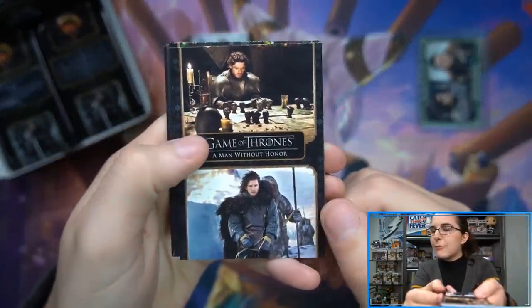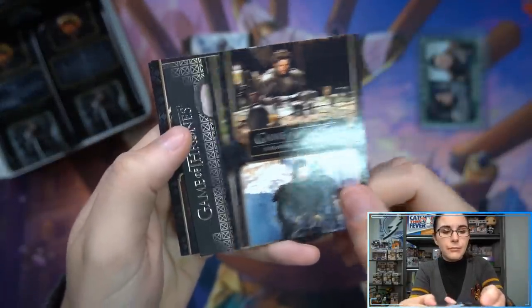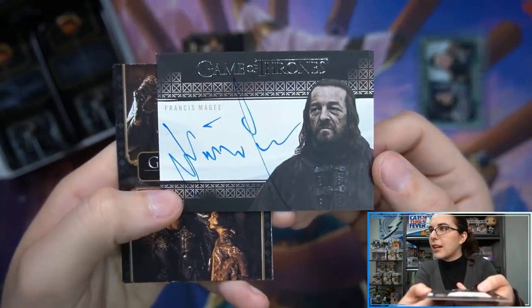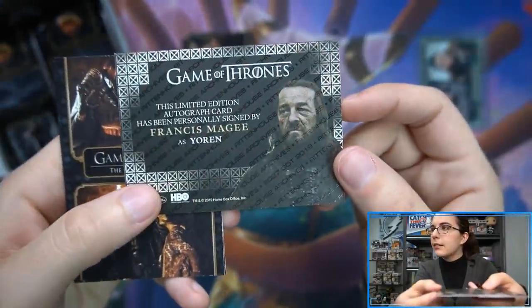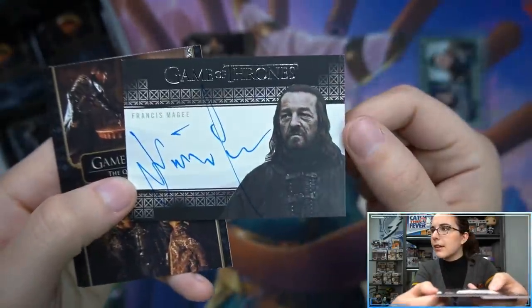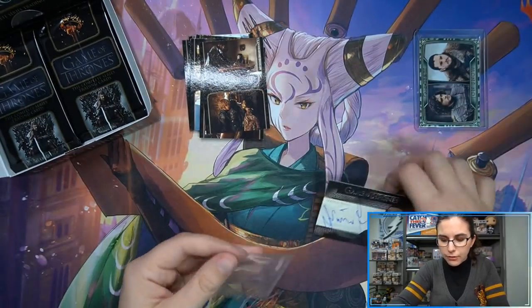And since we have done a lot of live openings of this product, we also had a live stream when the product first came out. Well, we are distracted here by an auto. Francis McGee as Yoren is our first auto of the box. Pretty quickly and early on in the box to get an autograph, but I'm not complaining.